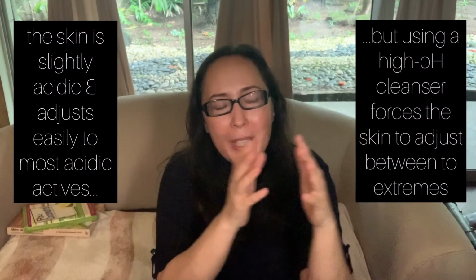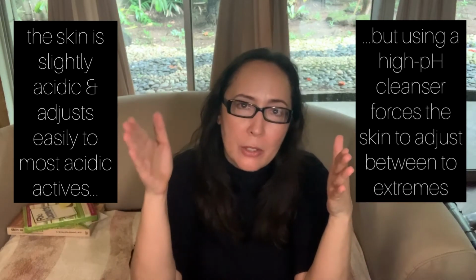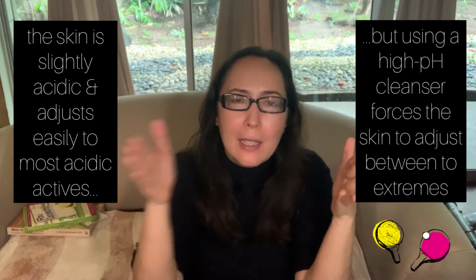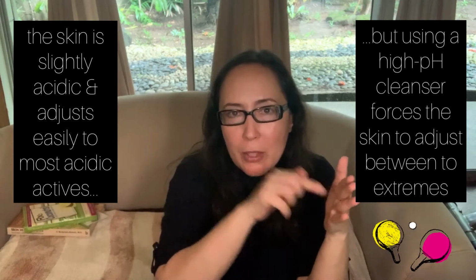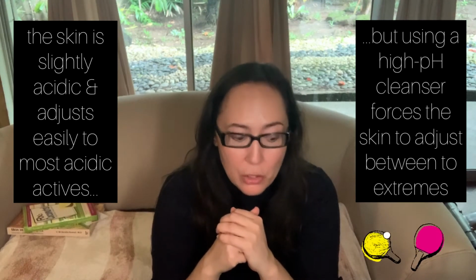If you're already using an active treatment that's quite acidic, and then your facial cleanser, your soap, is very, very basic, the skin has to work hard to adjust between the two extremes, and it's not the best thing. It can cause a reaction or irritation. So the cream cleanser that we sell with our regimen is pH adjusted to be a little bit lower in the pH, to be closer to the pH of the active treatment cream, and then your skin more quickly adjusts to treatment and lives in that area happily.